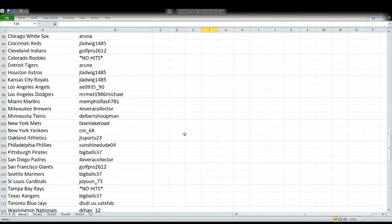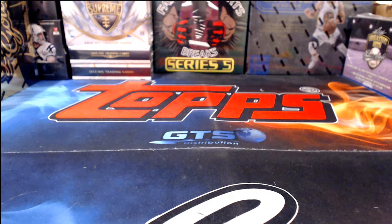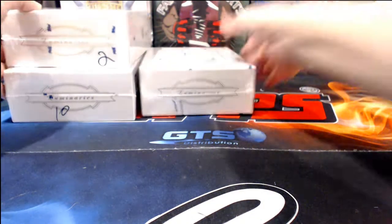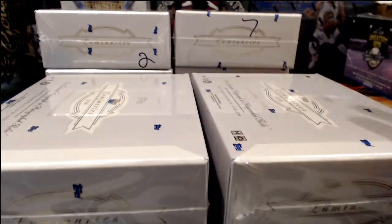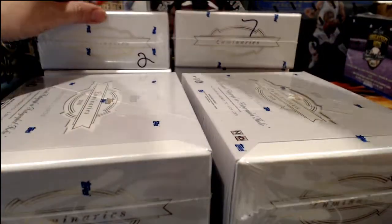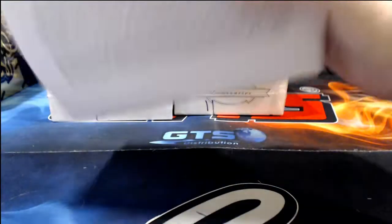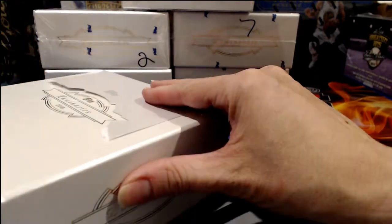A couple of teams in this product have no hits at all. That would be the Rockies and the Tampa Bay Rays. Once I learned that they had no hits in there, of course, I went in and ended those auctions before they got bids. So that's why you didn't see those teams available for bidding. And I had a team or two in High Tech that ended up not having hits as well, so those also got ended. If you're looking for a couple of teams in Bowman High Tech tomorrow night and can't find them, that would be why.